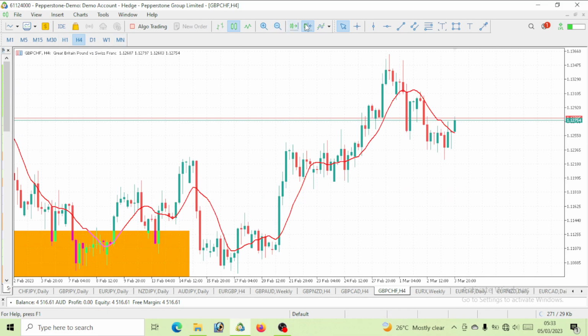So let's see what this 4 hour time frame is saying. So this is one more drop. Let's see if one more drop will play out, then we can confirm that this is a sell. If not, we might see this price push up to take out this high. So we should be very careful about this.